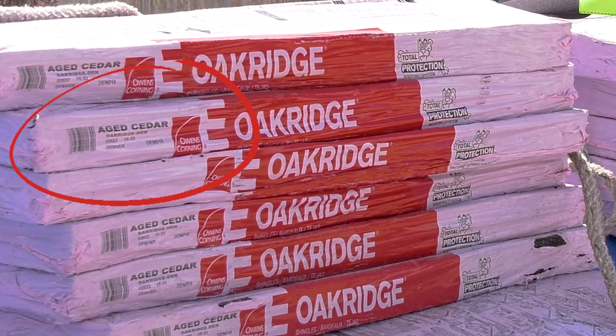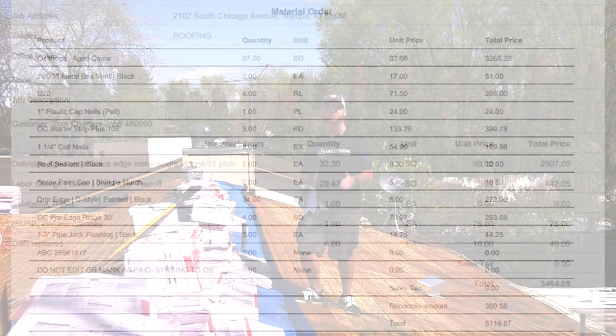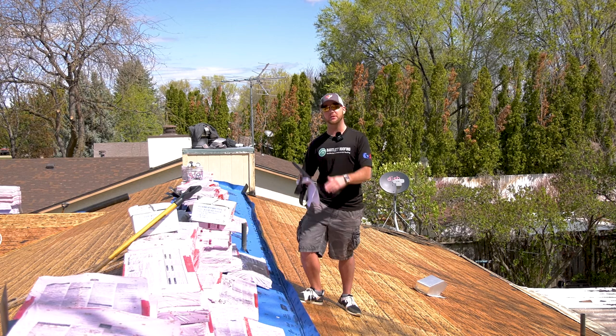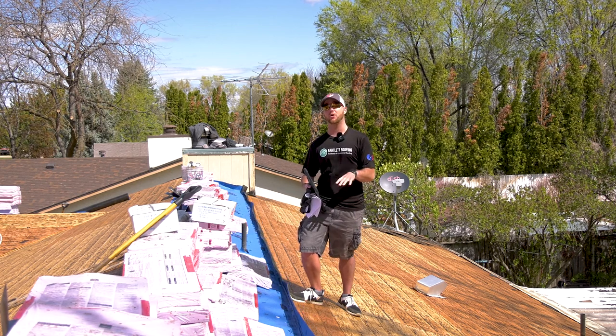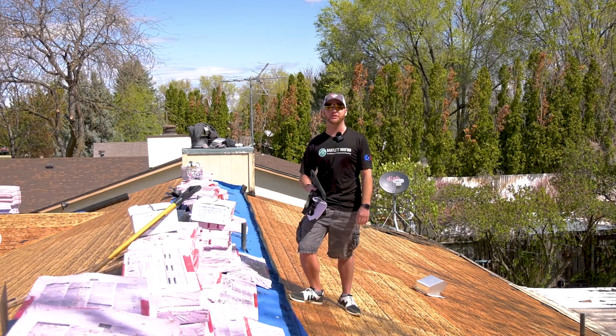Next thing, I'm just gonna work my way down that material order, counting the accessories, see how many we ordered. Three box vents, three pipe jacks, two boxes of nails, underlayment, all that stuff. I'm gonna be looking over the material order, seeing the quantities we ordered, and then double checking that all the material got delivered for the roof.